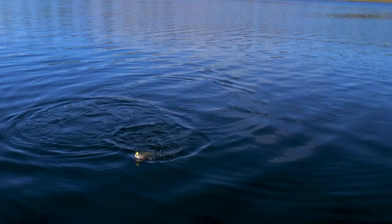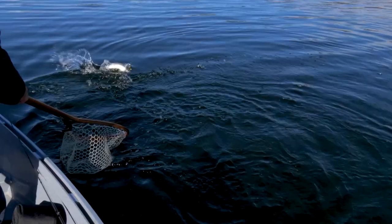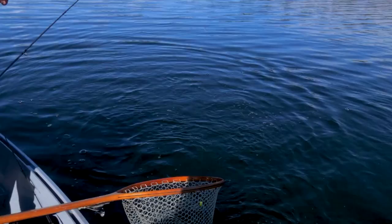So this guy would be considered one of the smaller fish in here. Really, I mean, for what we've been catching. But still, you know, a nice fish anywhere. Oh, yeah, any standard. Nice fish anywhere, like yeah.